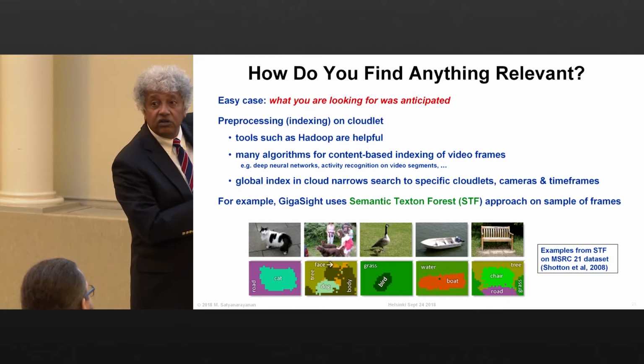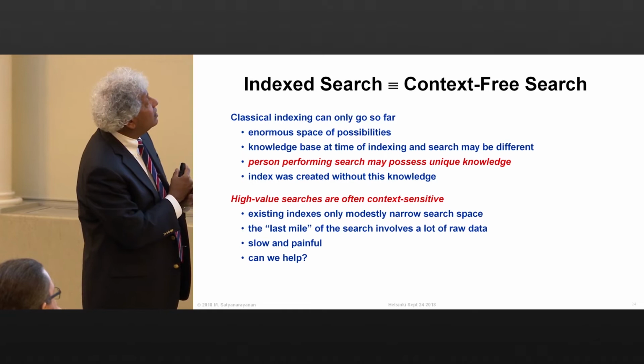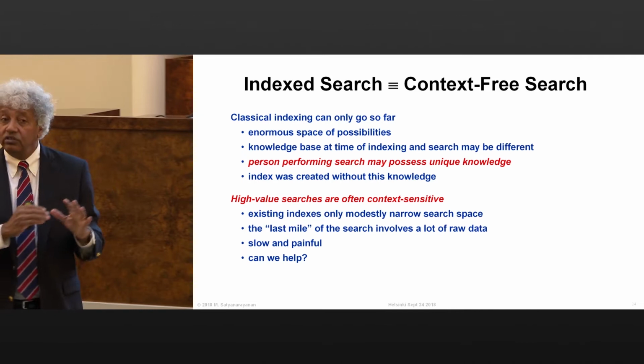So there is a need to not only index the video using algorithms, which you can do on an ongoing basis, and the particular set of algorithms in that paper that I mentioned dates from Microsoft. We have also used deep neural networks. There are many algorithms you can use for the indexing part. The much more interesting part is if the user who's doing the search has information that is fresh, that was not part of the original indexing, how do I factor that into a search? So this is ongoing work. We think of it as the last mile of the search.